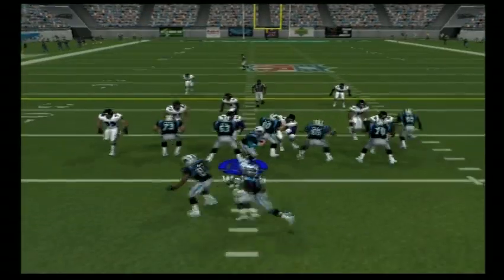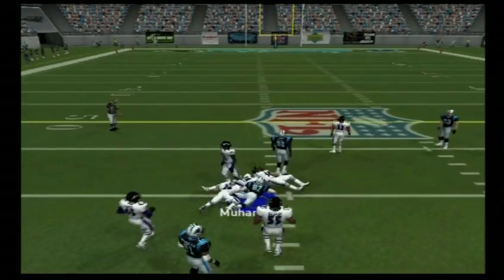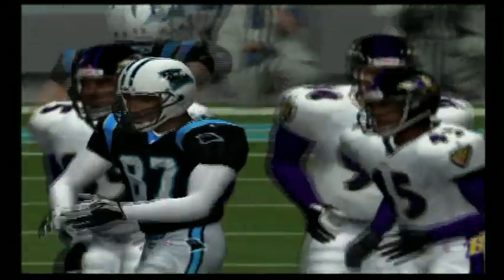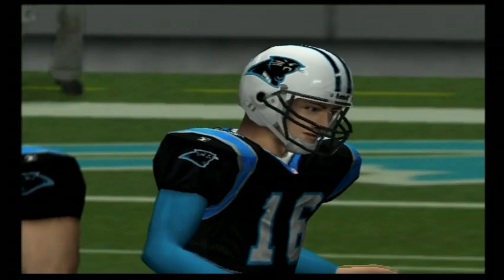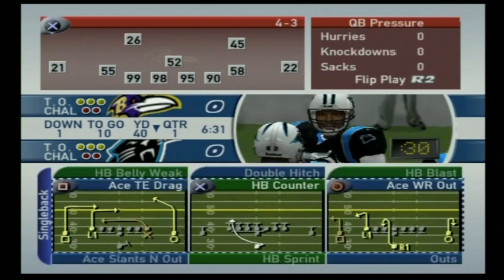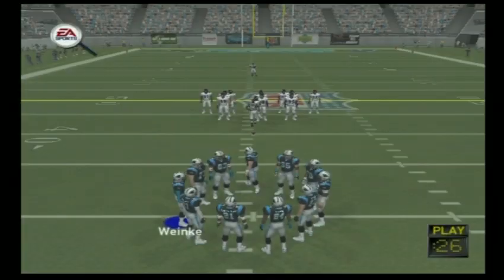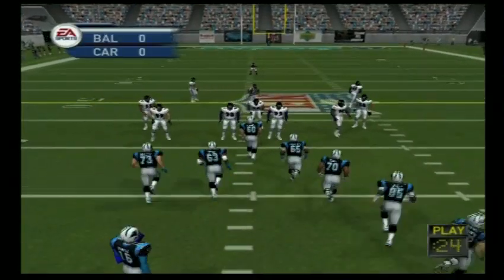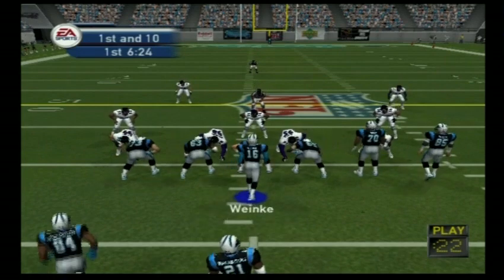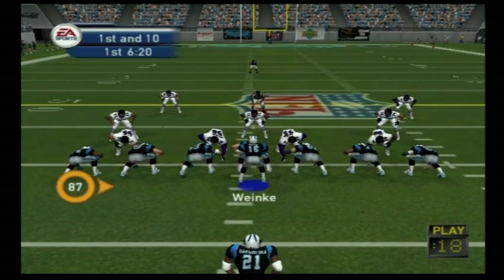Set. Hut. He's looking to throw. Throws left. With the reception. How good is Mohsen Mohamed, John? This guy's a solid wide receiver. He's a playmaker with great quickness and speed. Ball on their own 40.